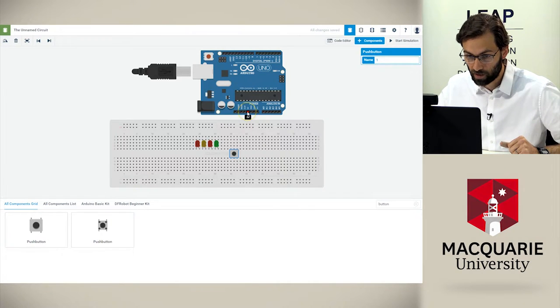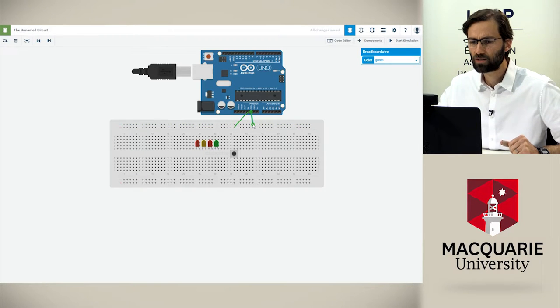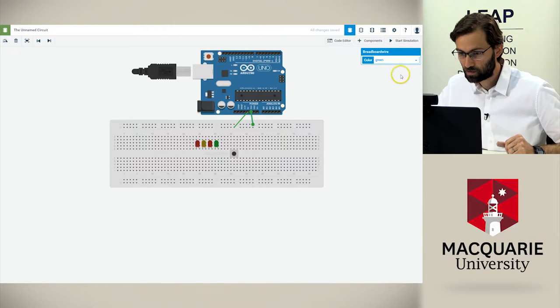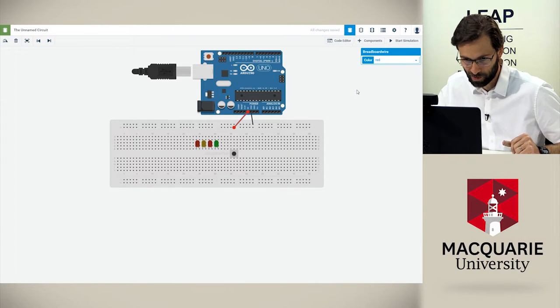So we're going to take a wire and connect the 5 volt to the positive rail, one of these rails that has a little red plus on it. Okay. We'll take another one from ground to the top rail. And since those are our power and ground lines, let's make them appropriately colored. So we'll select that one and make it black. Select this one and make it red. If only it was that easy in real life. You can never find the right color or the right length wire in real life.